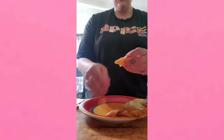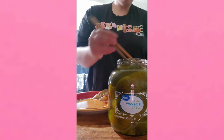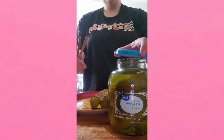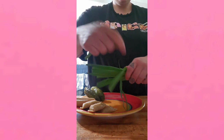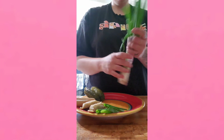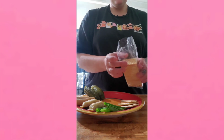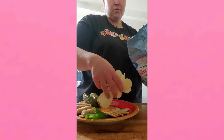Follow your heart cheese. I really like the Gouda or the pepper jack. Those are my two favorites, but here I have the American slices. Some whole dill pickle. None of that bread and butter or sweet stuff. It has to be whole dill pickles. A little bit of green onion, to add a little bit of freshness to the plate. These are some vegetable flavored crackers that I picked up a long time ago. I don't really care for them, but with all the extra flavors and everything, they'll go well here.